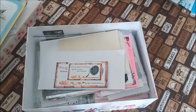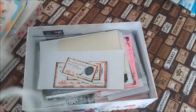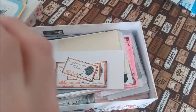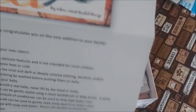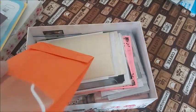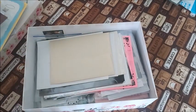Oh, yeah, this is when I got Erin's. I forget the sculpt. But she said the artist sent this to her and Erin sent it to me. She got the doll to resemble the baby from Labyrinth, Toby. And she was the one that reborned Toby, Orange Groove Nursery. But Erin kind of added her own stuff to it. Oh, so those are the care instructions. I remember because it was around Halloween. I named him Bronson. Bronson Gallium. Because he's a bold character. I love him.